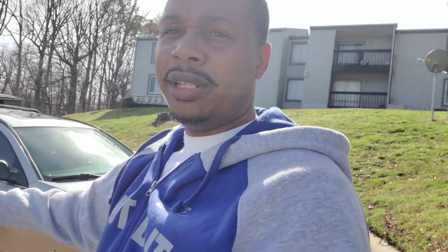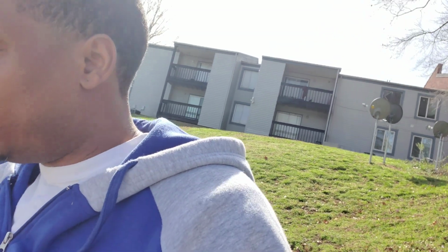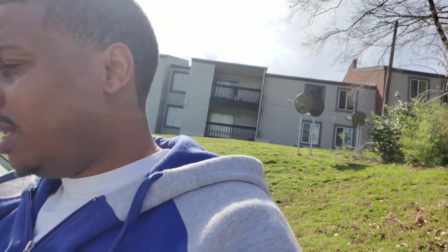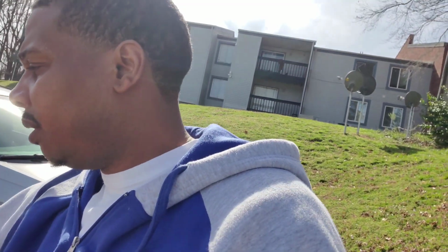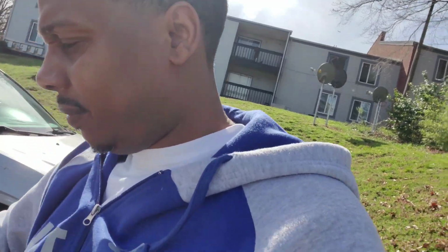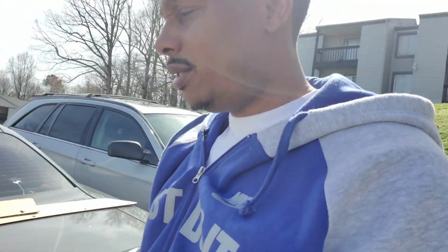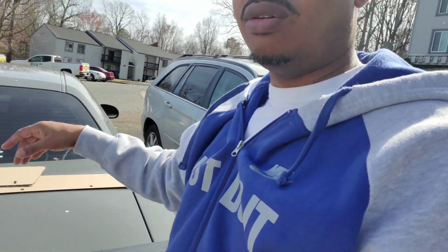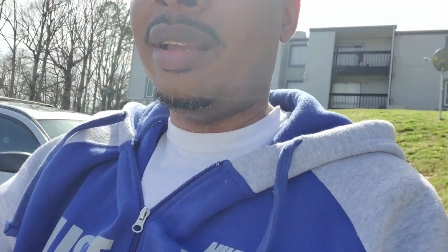Like I said, this is the two-piece wicker build that came with the car. Well, it didn't come with the car, but the one that I ordered. That's the two-piece with the cutout camera on it. It does come with the rivet set. But yeah, it's the two-piece set, man. I'm gonna try to get this installed probably tomorrow once I get off work.